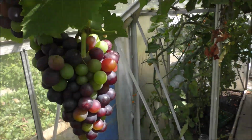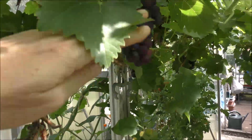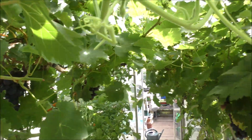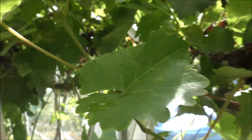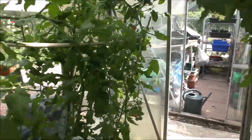But again, if we look all the way along, I don't know if the camera's going to pick it up because I'm in my own shadow now. We have got grape upon grape upon grape. It's a bit of a grape jungle.